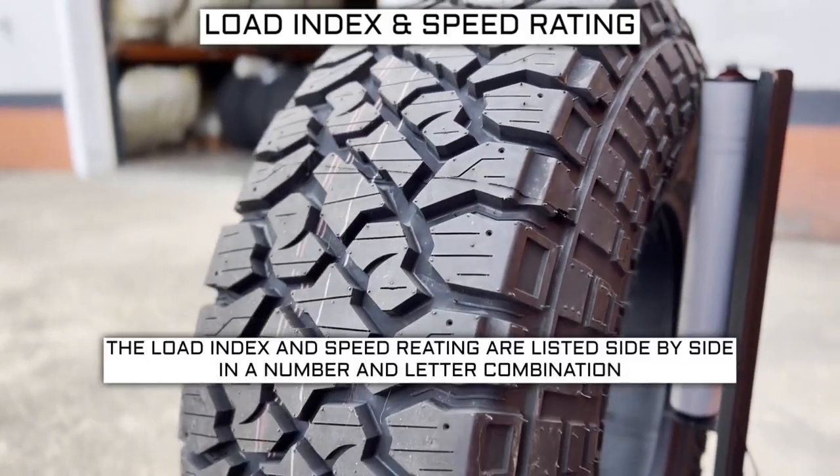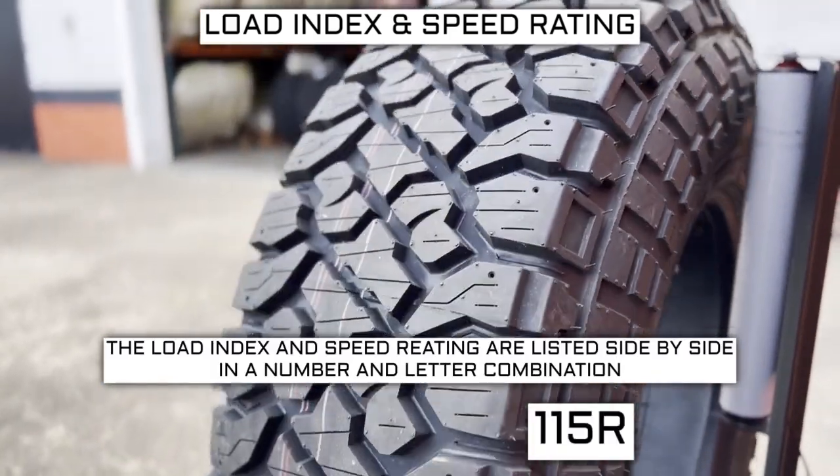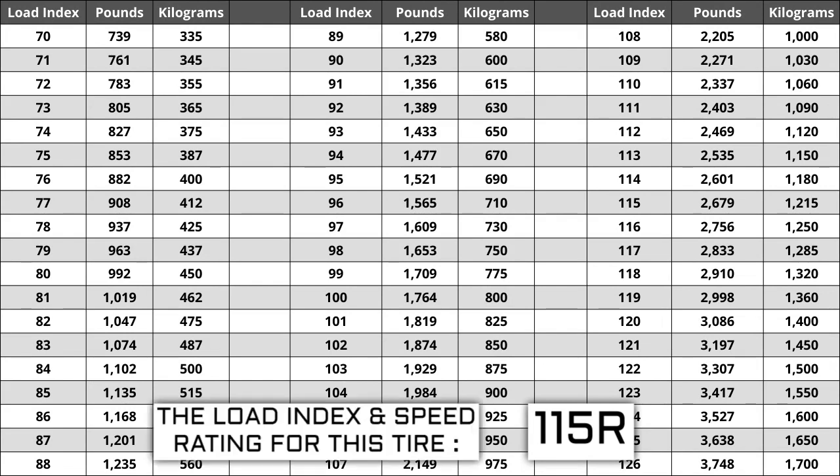Next to your tire size, you will see a number and letter combination like 115R. The number 115 is the load index. This is the number relative to the weight capacity of the tire. The higher the number, the greater the load carrying capability of the tire. Load index ranges from 0 to 150. If you are replacing your tires, they have to be the same or higher load index, never lower.